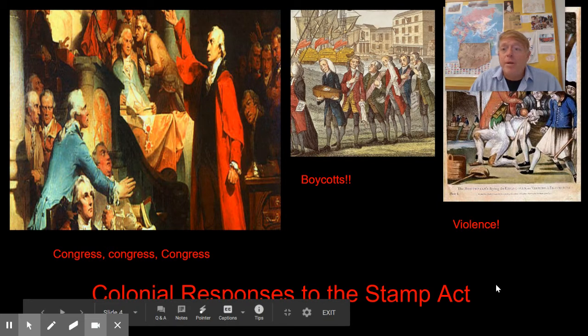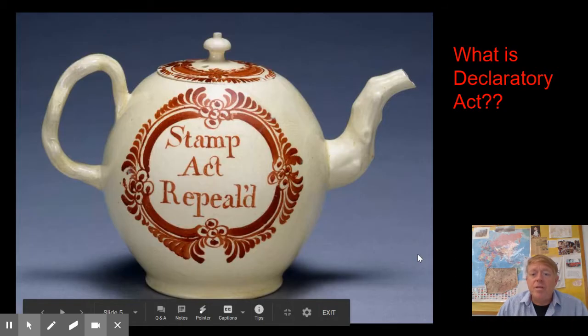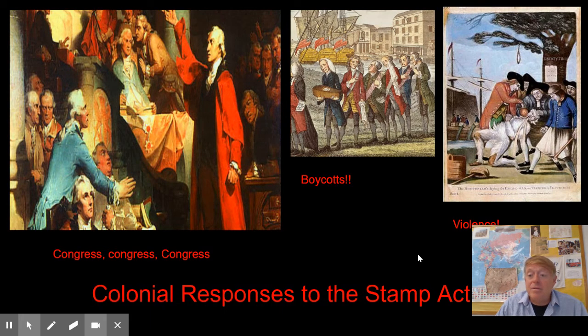All right, number one, and this is one thing that is going to really make the American Revolution different, is the colonies' Congress. Okay, like a lot of revolutions are very bloody, and there will be blood in the American Revolution, but their first reaction was to Congress, to meet together, to discuss it. All right, and this is going to be a continuing theme throughout this entire process.